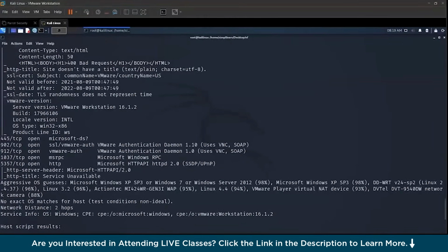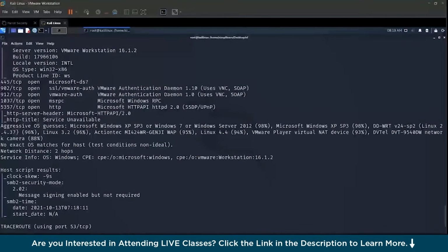Apart from that, we also have the aggressive OS guesses over here, just like we did with the -O, and you can see this time it is showing Windows 7 at 98%. No exact OS matches, since if there were any exact OS matches, we could have seen 100% chances over here.